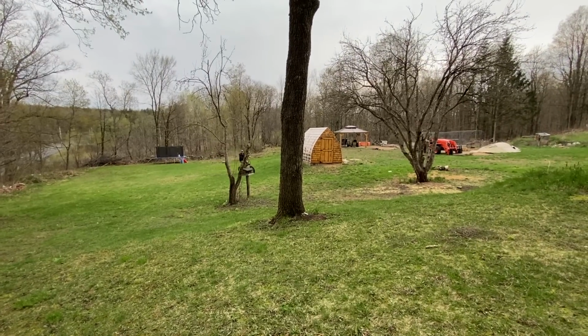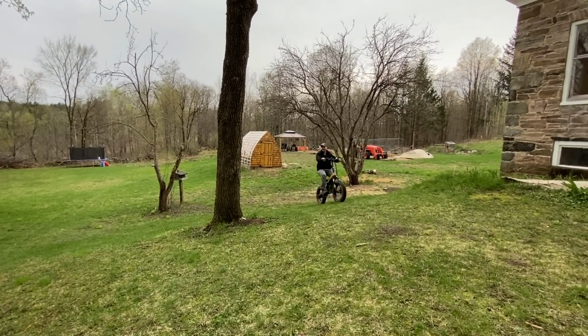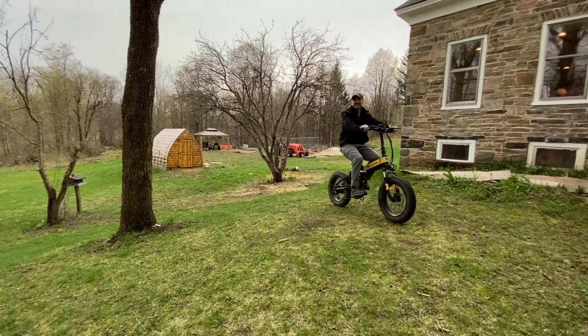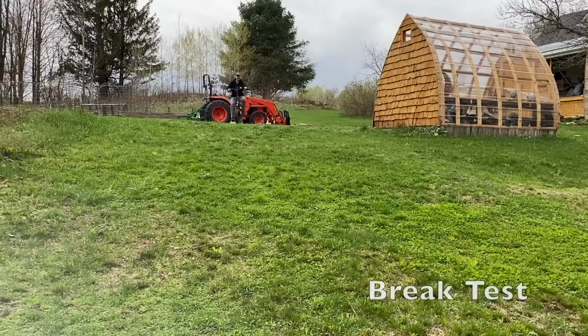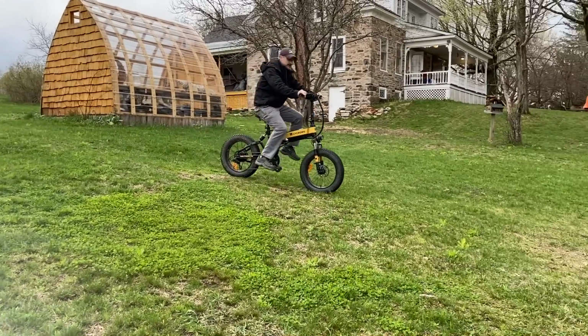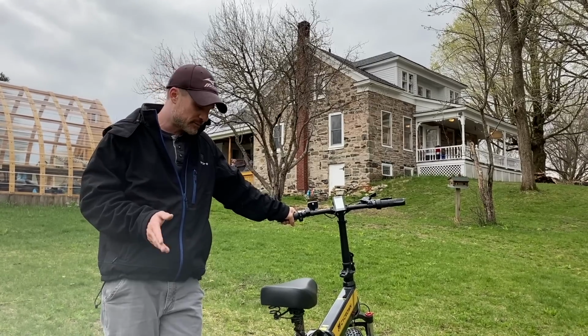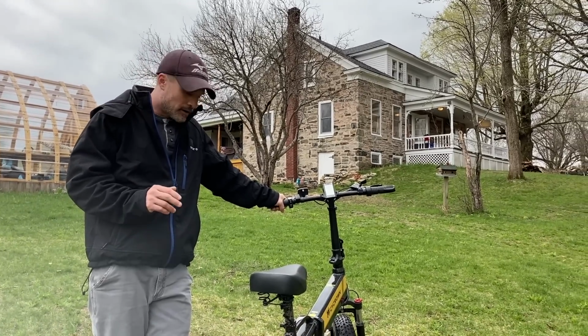This is using just the motor and no pedaling. Wow. I'm not going to slam on the brakes, but I think that's pretty much going to do it for this bike test here.